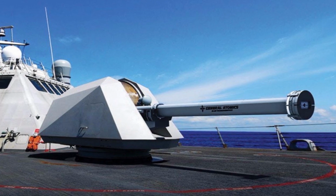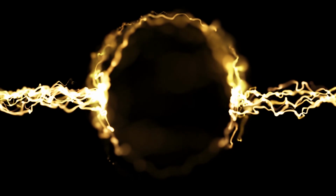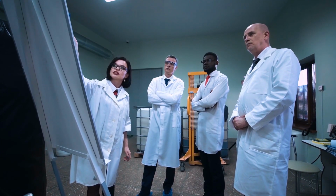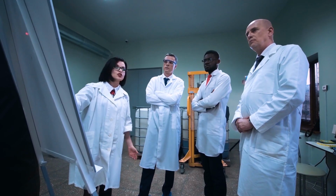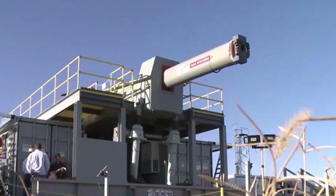The result is a longer-range weapon with much greater accuracy. They do, however, require a great deal of power, and scientists are still working on perfecting the output for maximum performance without actually tearing the weapon apart when it fires.